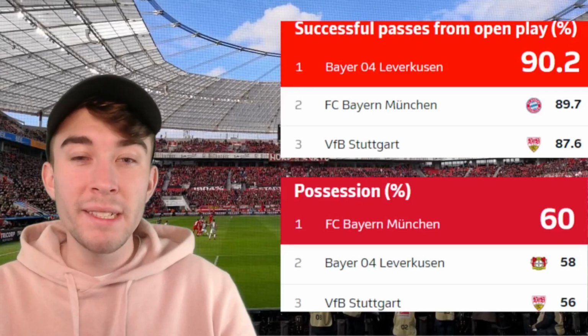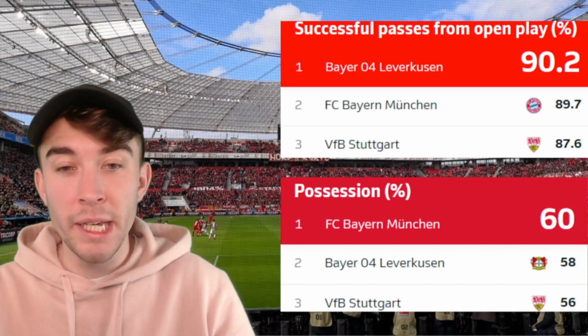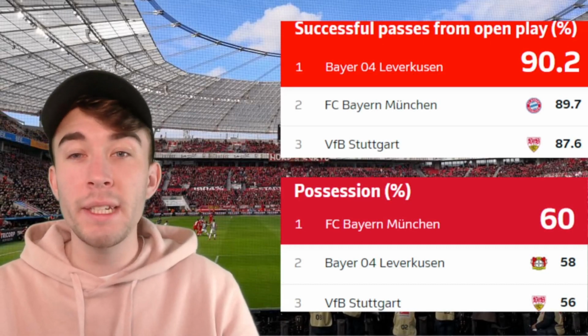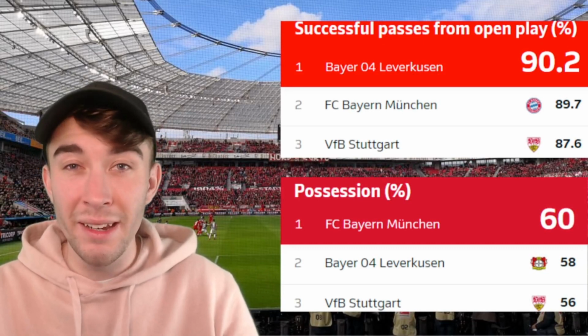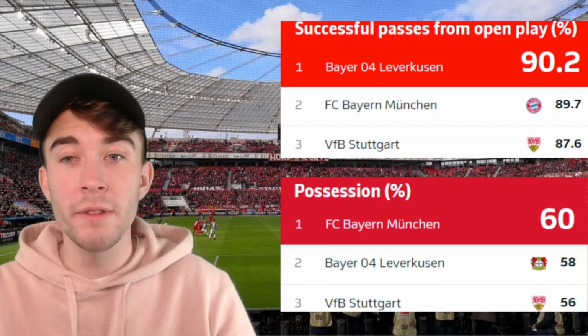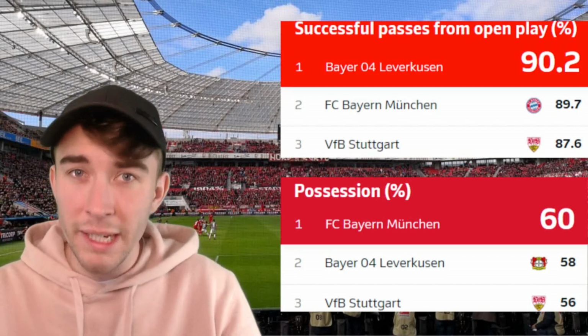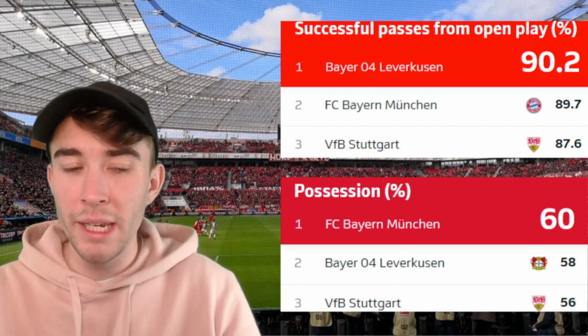This is actually reflected in the stats here. We can see at the bottom there that Bayer Leverkusen ranks second for possession in the Bundesliga this season, but actually their pass completion rate is the highest in the league, with 90.2% of their passes finding a teammate from open play, which is a really, really impressive number, outdoing Bayern Munich in that department.